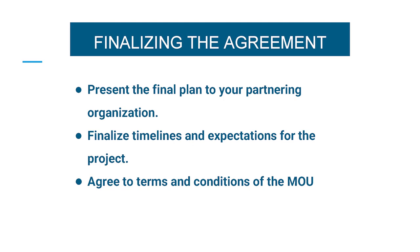I thought it would go a lot quicker than it did. I was thinking 6 to 9 months, and I think it took over a year just because we had some E-rate issues. And then you're going to finalize that MOU and sign it and agree to the terms and conditions.